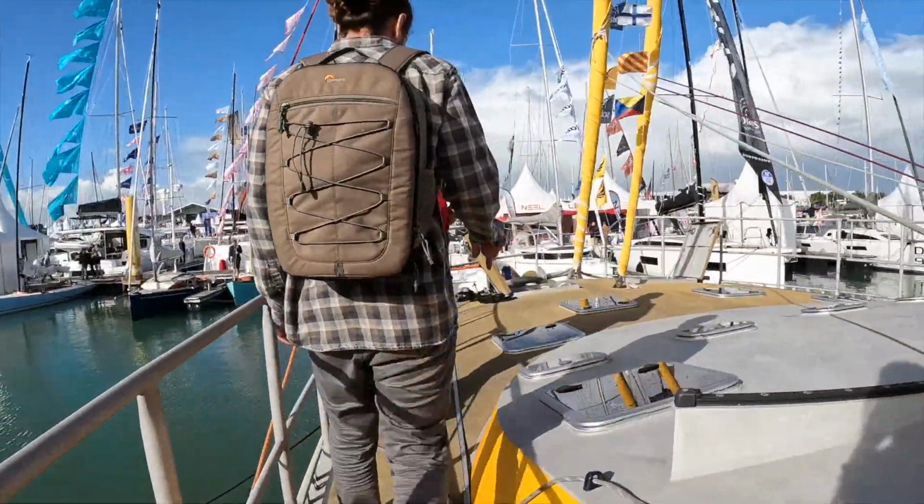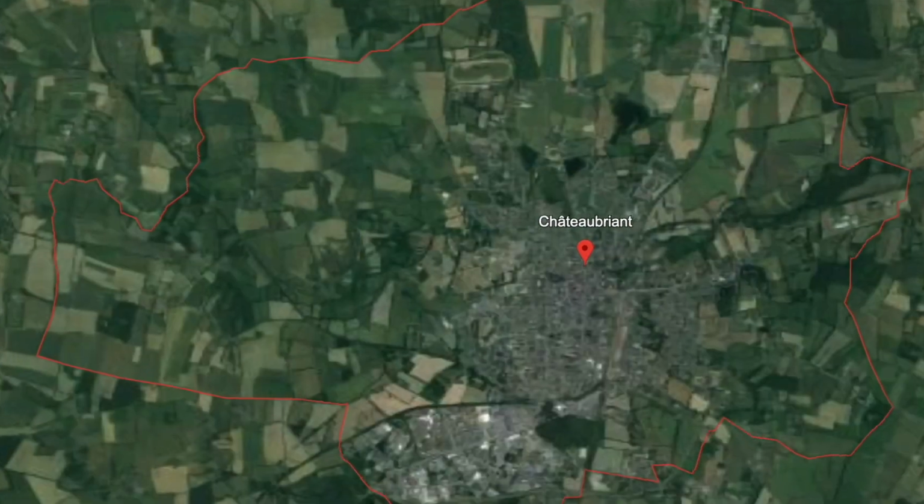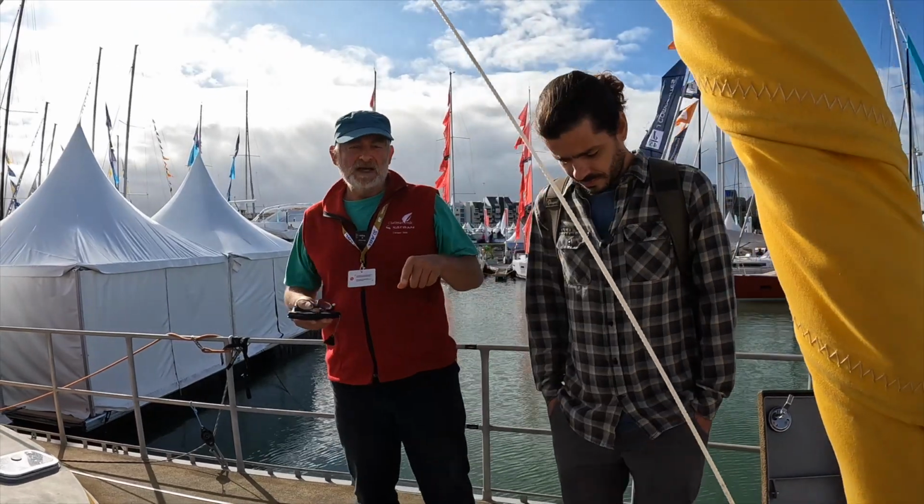So where was the boat built? The aluminium, it was near Chateaubriand. Chateaubriand is between Rennes and Nantes.